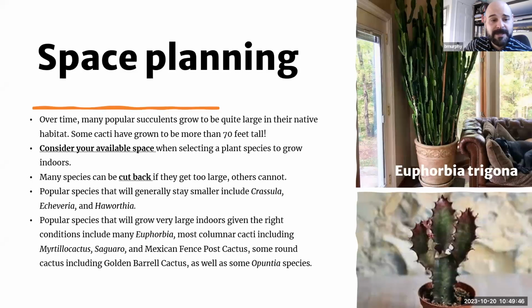But just make sure that you're thinking about this when you're selecting a plant for indoor space. Planning is important. These pictures on the right here, Euphorbia trigona, this is the same plant. This is what it looks like when it's a baby or a cutting on the bottom, and it can get to be as big as that plant or even bigger on the top. So just make sure that you're considering your available space when you're selecting a plant species to grow.